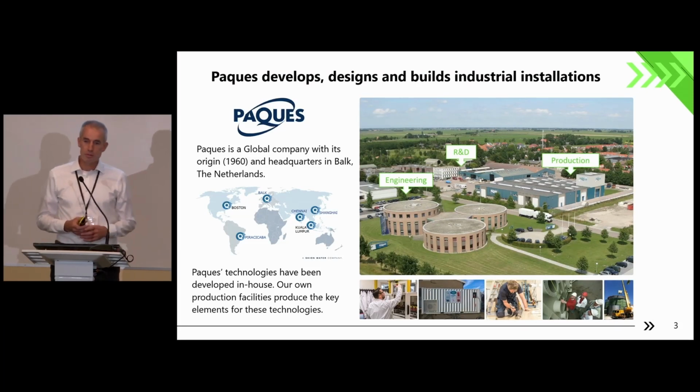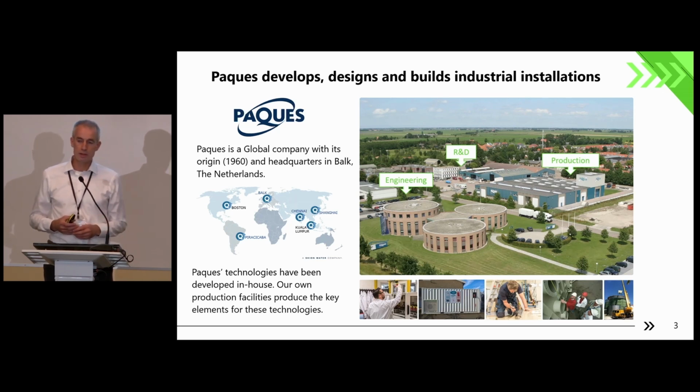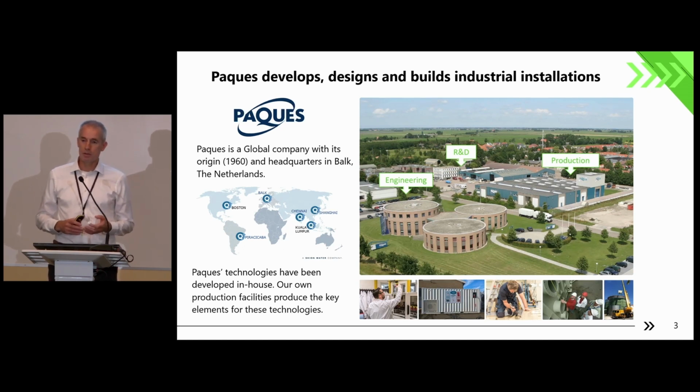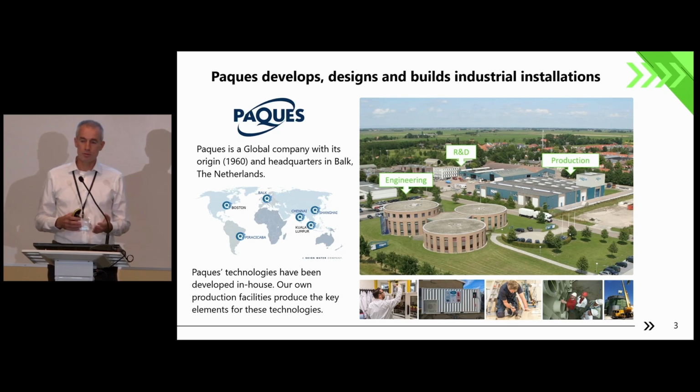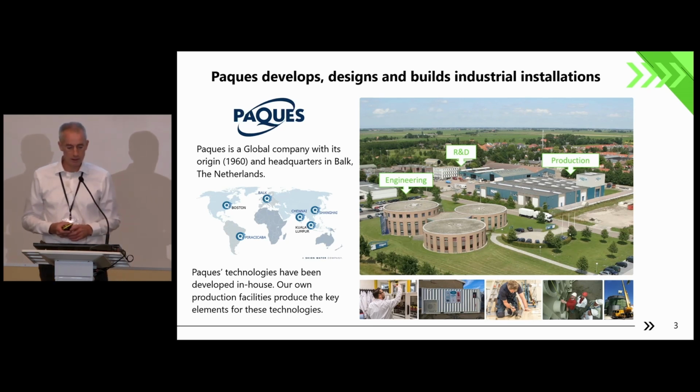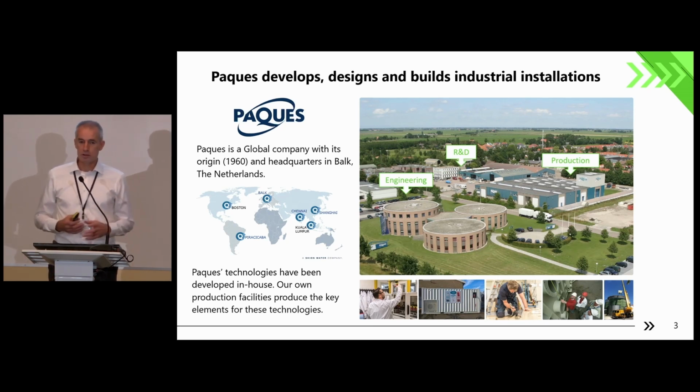What's unique about Parks is that we don't only deliver solutions to industry, but we also have developed our own technologies. We have our own R&D department, we have our own production facilities, so we can, and you can see in some of the pictures below, go from the whole development train from lab research to pilot research to building full-scale installations. And now, since several decades, we also have production facilities and offices in, for instance, China and Brazil.